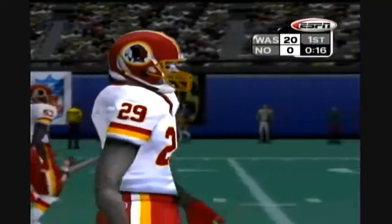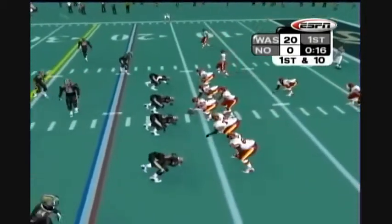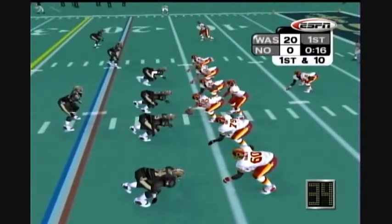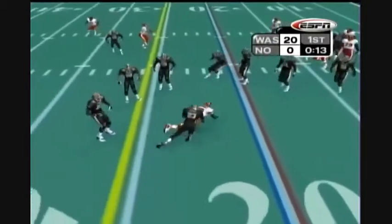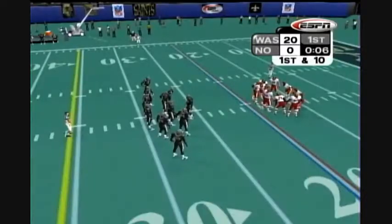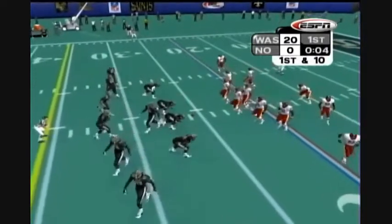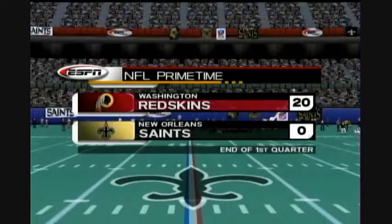Rolls out of bounds. They'll take over at that spot. Set. Cut. George with a quick drop. Brought down by Mathis. First and 10 at the 25-yard line. They line up with a lone back. Score at the end of the first quarter, the Redskins 20, Saints nothing.